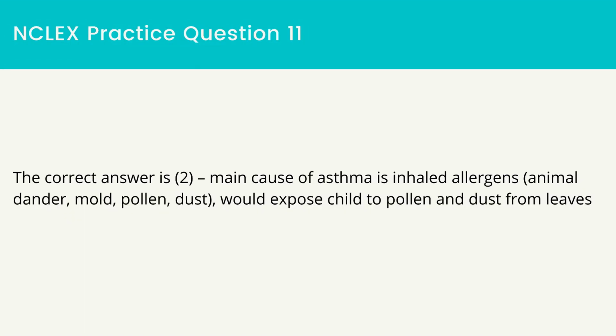The correct answer is 2. Main cause of asthma is inhaled allergens. Animal dander, mold, pollen, dust. Raking leaves would expose the child to pollen and dust from leaves.